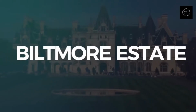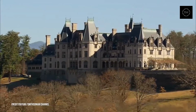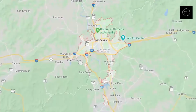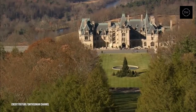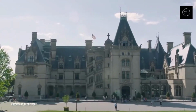And now, number 1, the Biltmore Estate. The largest mansion in America by a large margin is the Biltmore Estate, located in Asheville, North Carolina. The home is an absolute marvel that is currently open to the public for tours, and you might want to block out a full day to explore it all.